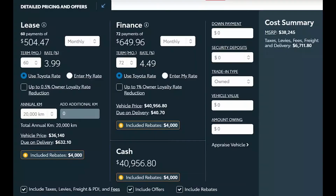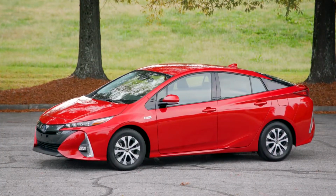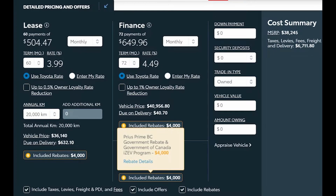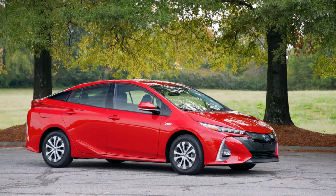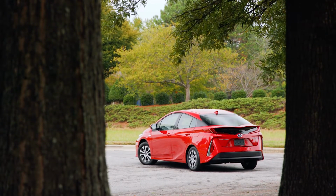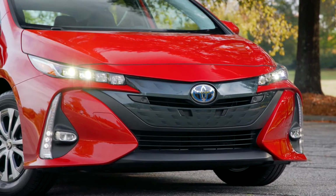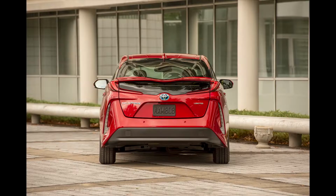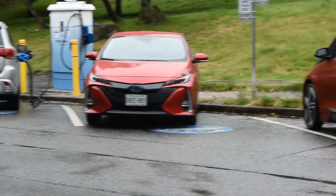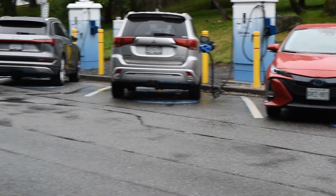The Prius Prime. Well, my tester is about $41,000 as equipped with fees and levies and taxes and extras. But the base model, as you see here, without all those extras, is about $36,000, and that includes $4,000 in provincial and federal discounts. The Prius Prime charges up relatively quickly because its battery pack delivers, at best, 40 kilometers of range. At least the battery has a 10-year warranty, and Toyotas in general pretty much last forever. You can plug the Prime into a regular 110-volt outlet or a 240-volt station. The charge point is at the rear passenger side of the car. It's all quite simple except for one problem. You cannot plug it into one of these excellent fast charging stations.